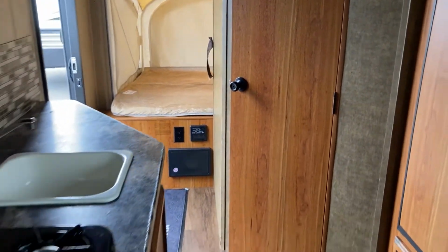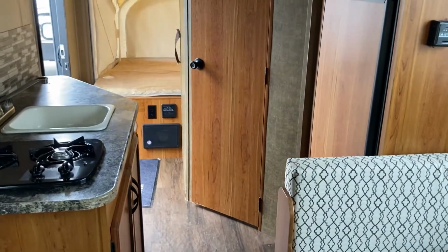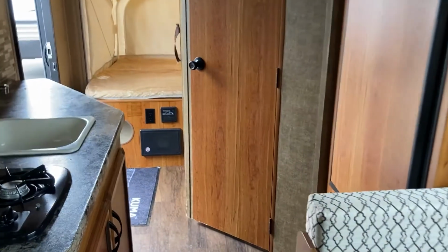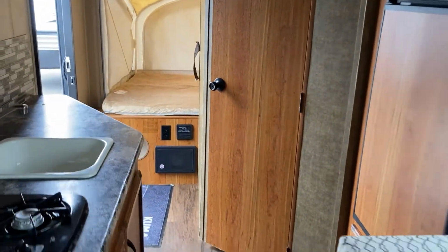So today we've been looking at a 16RB, a 2016 Starcraft, and we love it. Come on down and see us here at Leisure Time Sales, our friends up at Leisure Time Sales in Qualicum. This has been 5 things I love about this trailer.